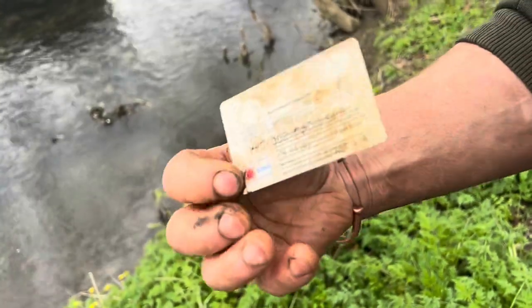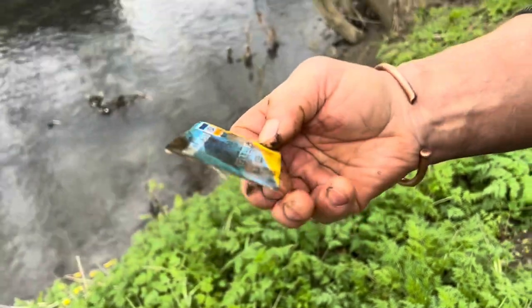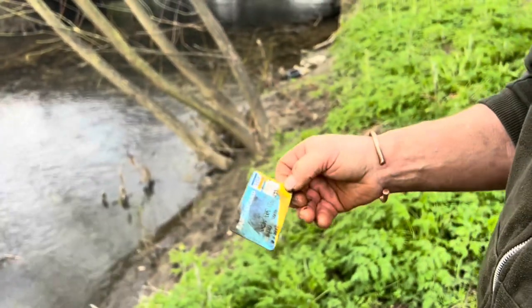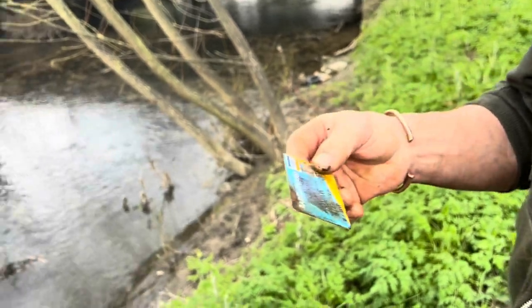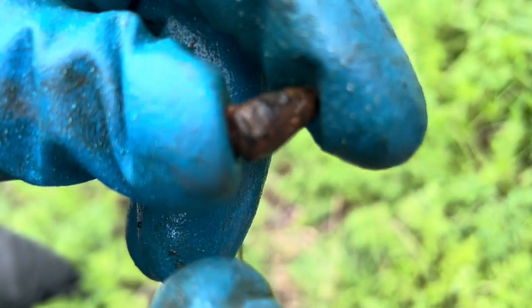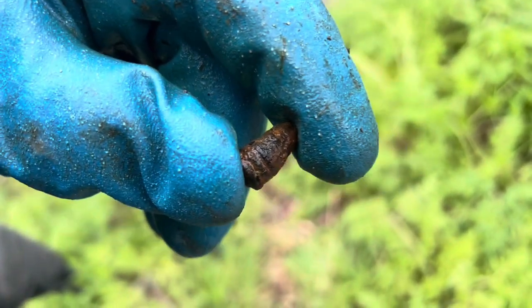I've just found this in the river. Somebody's Barclay card. There's a name on there, but we'll destroy this. Because the bullet has got like little grooves in it, look. Like proper grease grooves, as they call them.